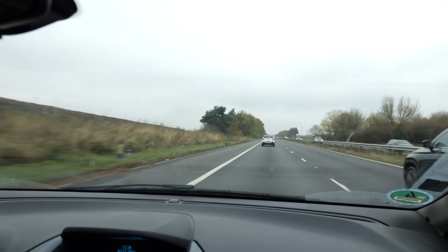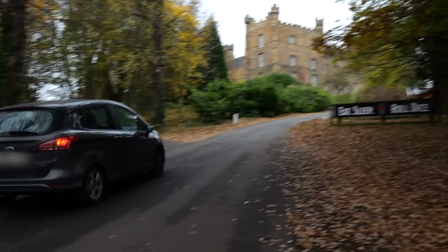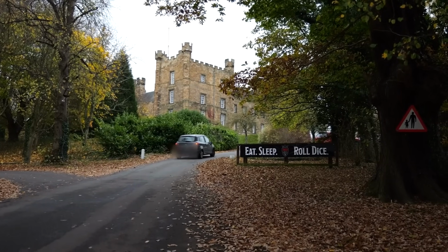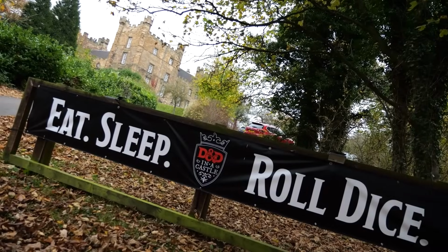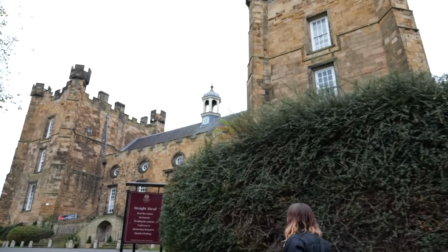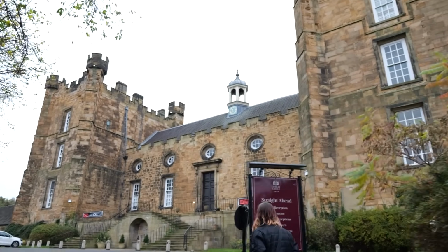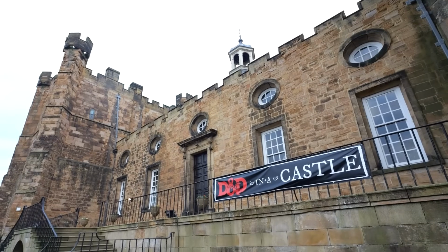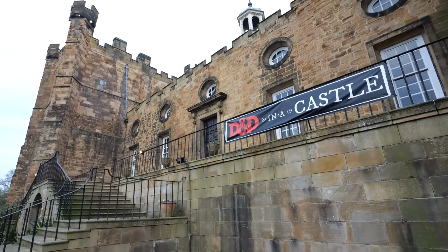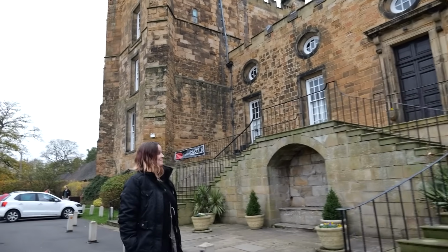Lumley Castle dates back to the 14th century when Sir Ralph Lumley decided he wanted a fortified home after fighting the Scots. It changed owners a few times and served as a residence for university students from the 19th century on until it was turned into a hotel in the 1970s. For the last few years, it's hosted spring and fall editions of D&D in a Castle. It is also supposedly very haunted, with the drowned wife of Ralph Lumley, Lady Lily Lumley, floating around and scaring guests.